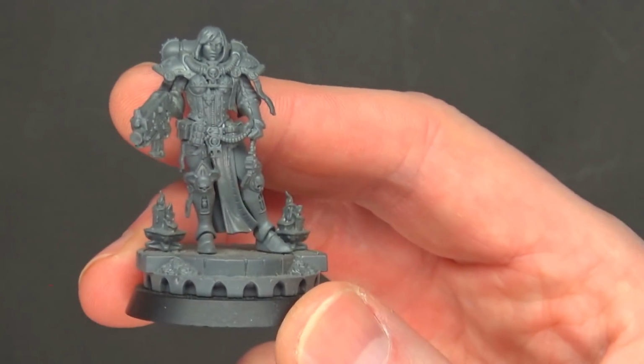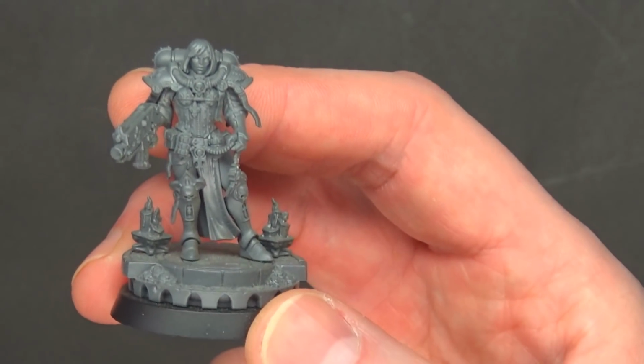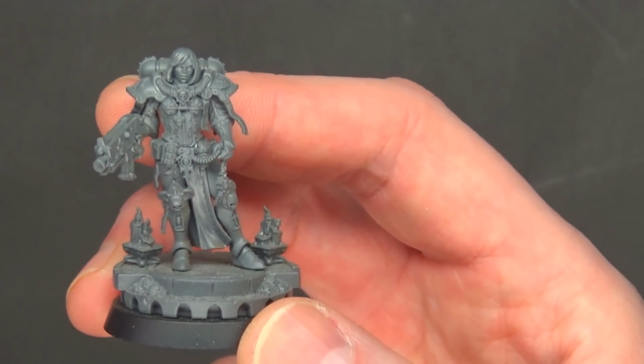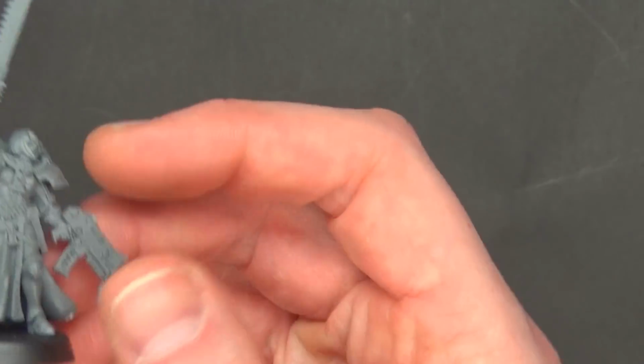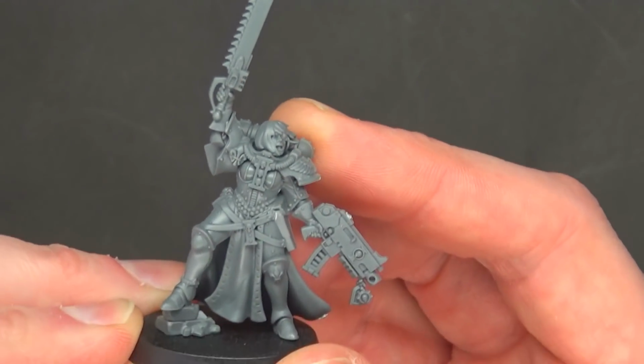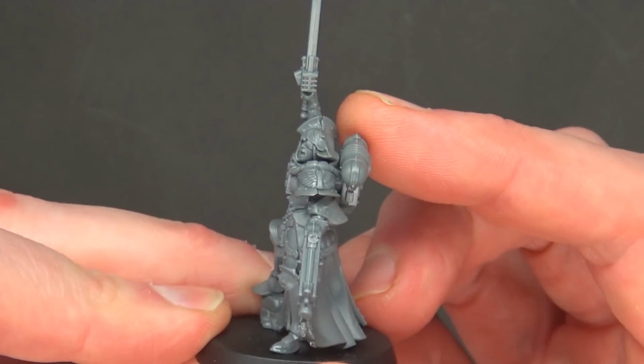So she is also a multi-part kit. This is available separately. It doesn't come in this box, but I just want to show you the two multi-part kits from this year as far as the Sisters go. And now we're going to compare them to the existing miniatures that are coming in this box. So here is the other Sister Superior. And you can see she's deceptively dynamic.